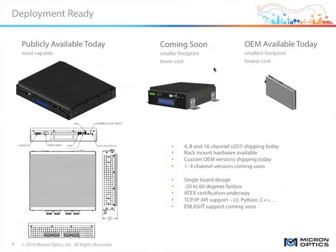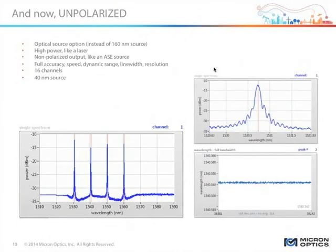But we also recognize that NLight has been a good tool for many of our users, and so NLight support for this instrument.